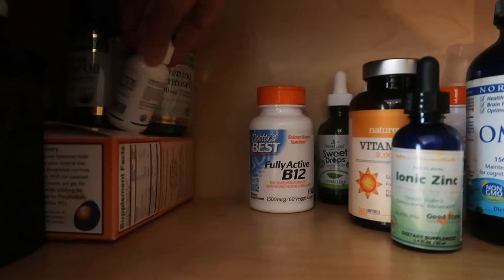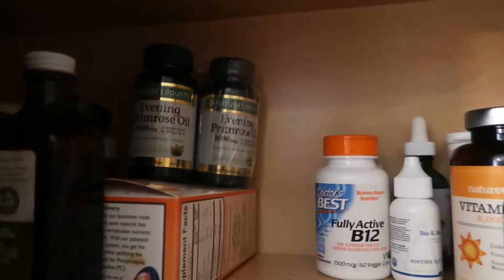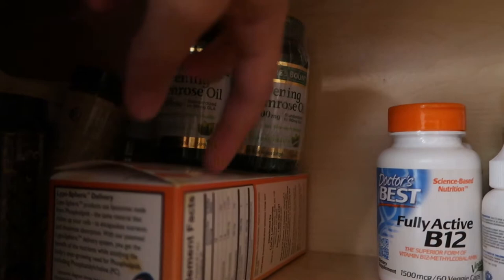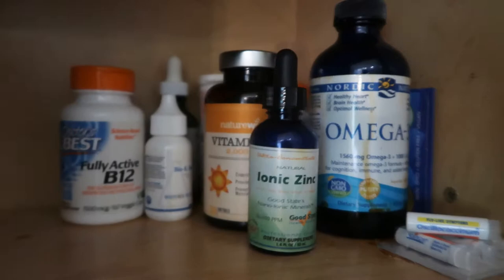Up here I have our vitamin K that we gave my daughter when she was born. I have some evening primrose, which I was taking to try to conceive. It helped, I think. And then this box is liposomal vitamin C, which I have on hand just in case we get really sick and need vitamin C that absorbs really quickly. So that's the bottom shelf. Oh, and this is oscillococcinum, a homeopathic remedy for flu.